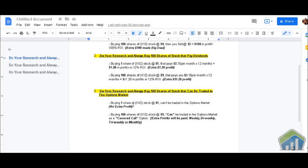So if you bought one share of XYZ stock at $1, it can't be traded in the options market. You have to own 100 shares in order to trade, right? Now, there are other ways to get around that, but we're not going to go over that in this particular video. So buying 100 shares of XYZ stock at $1 can be traded in the options market as a covered call option, right? Extra profits will be paid weekly, bi-weekly, tri-weekly, monthly, actually even yearly. It's just up to you.